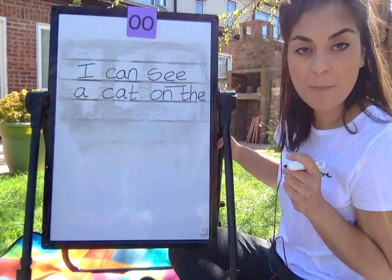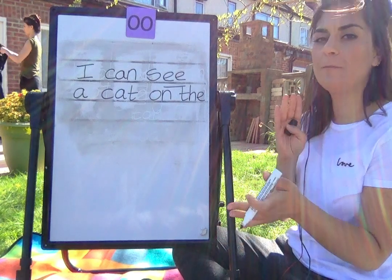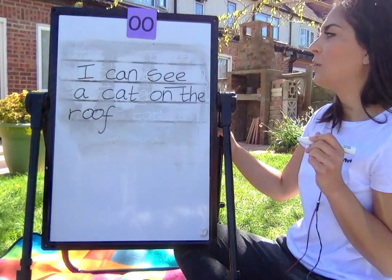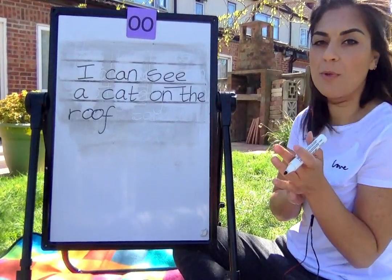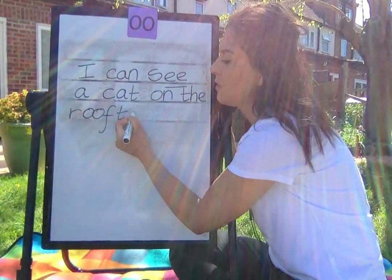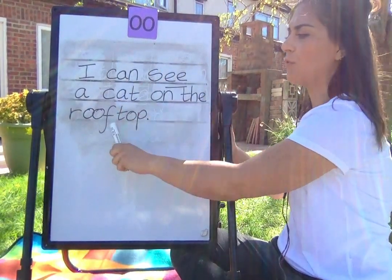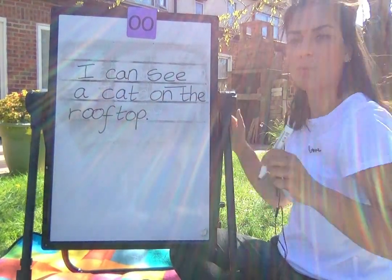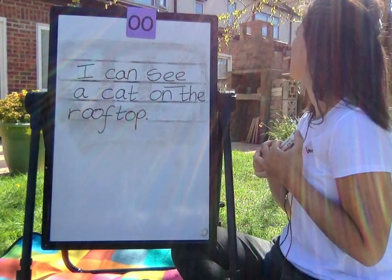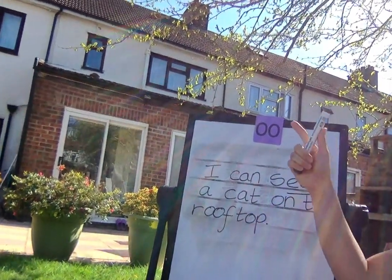Remember our compound word, break it up. Roof, top. Let's sound that. R, u, f, roof. R, u, f, roof. Okay, and what was the next part? Roof, top. Top. Let's sound that out. T, op, top. Full stop. So we've got, I can see a cat on the rooftop. Capital letter, finger spaces, and full stop at the end. Does it make sense? I can see a cat on the rooftop. Yes, it does. Can I see a cat on the rooftop? Not today, no. But usually, Miso is hanging about on our rooftop, just up there.